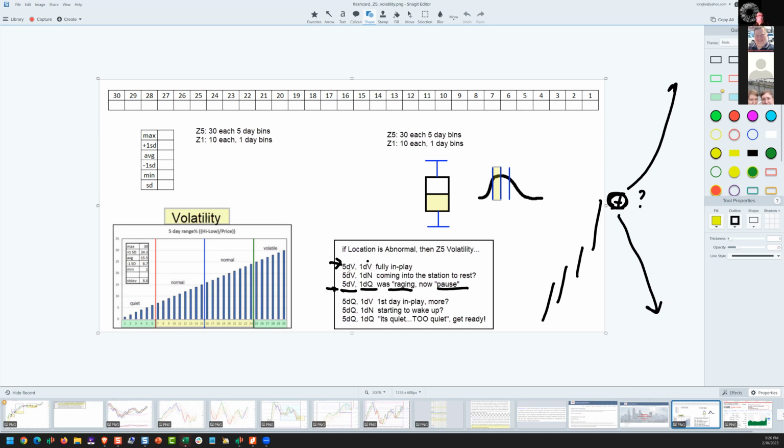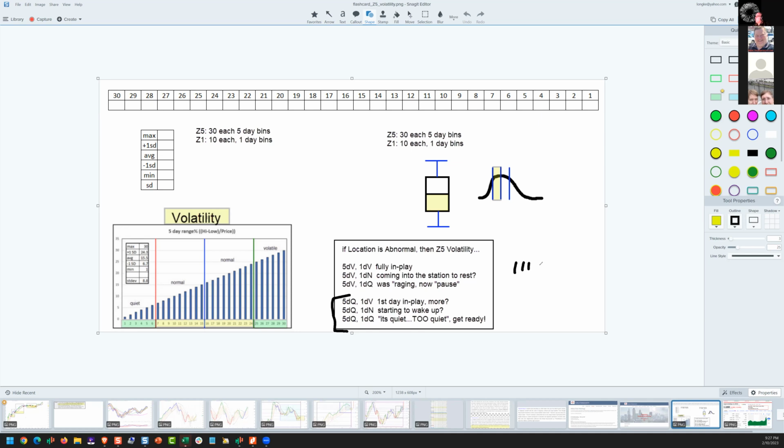This one in the middle, when the 1-day is just normal, you don't have any new information. It's not as interesting as these other two conditions. By the same token, when you have 5 days quiet, and then 1-day volatile, hey, that's the beginning of a breakout. And the 5-day itself is still quiet, but the 1-day was volatile. That means you are in the early stage of a breakout, and there could be more coming. So the first day is in play. Is there more coming?